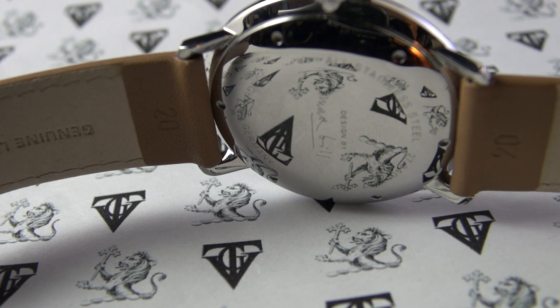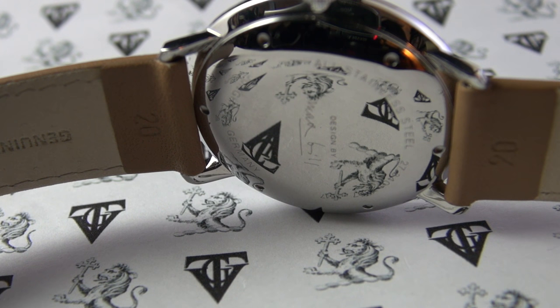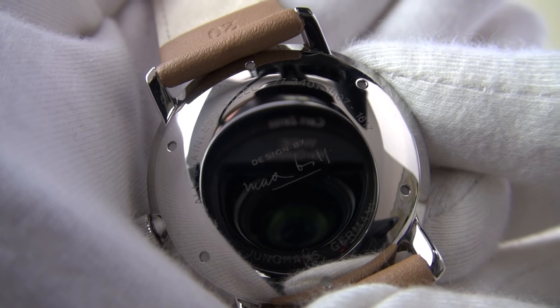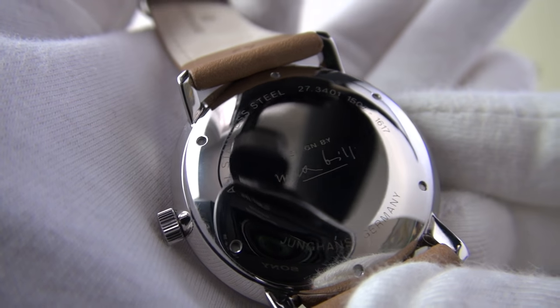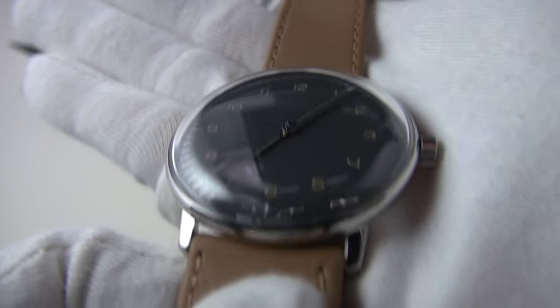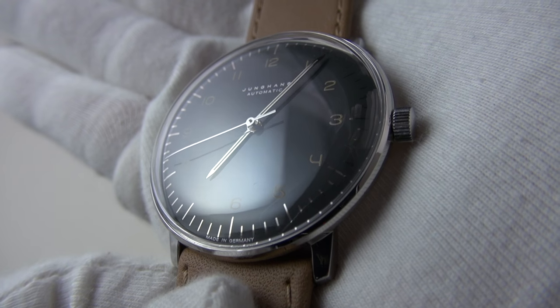On the back, we have screw down case back. And as you can see, it's entirely high polished, signed Max Bill with his signature. It's very difficult, it's so reflective. And there you can see stainless steel, Junghans, Germany. This, of course, is made in Germany, as it says on the bottom of the dial. You can just see under that 6 o'clock.